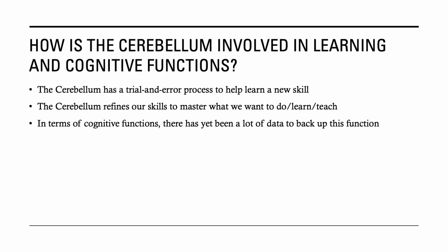And then in terms of cognitive function, there is yet to be a lot of data to back up this function. I know when I was doing research, there was a little bit behind how the cerebellum can do cognitive functions, but there are other parts of the brain that really focus on the cognitive function aspect.